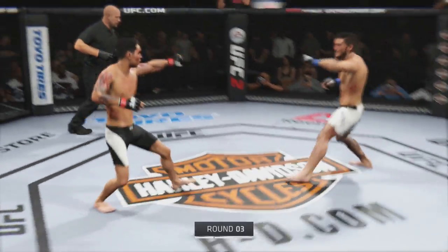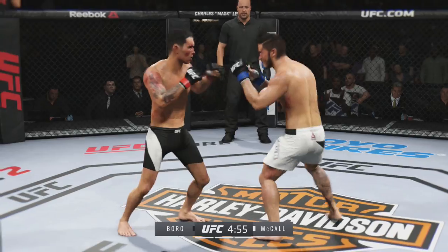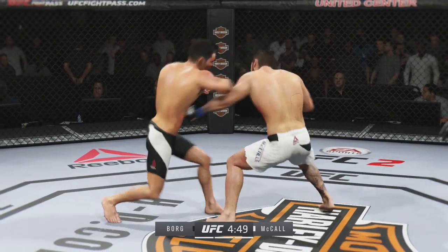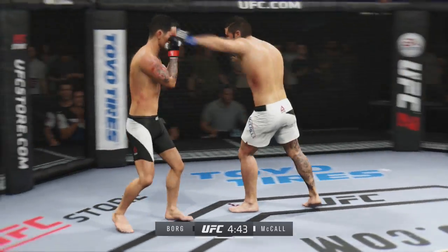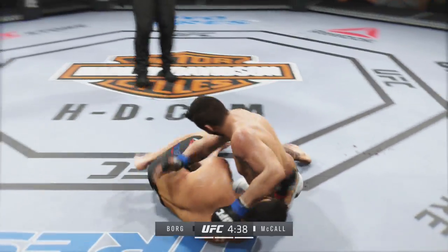Third and final round. Joe, that was a fun round to watch. Ray Borg's timing, his speed, and his accuracy really caused some damage to his opponent. Very effective round for him. He landed some really big shots and looked like he was having a good time out there. Really good job landing that series of punches. Man, outstanding takedown defense.